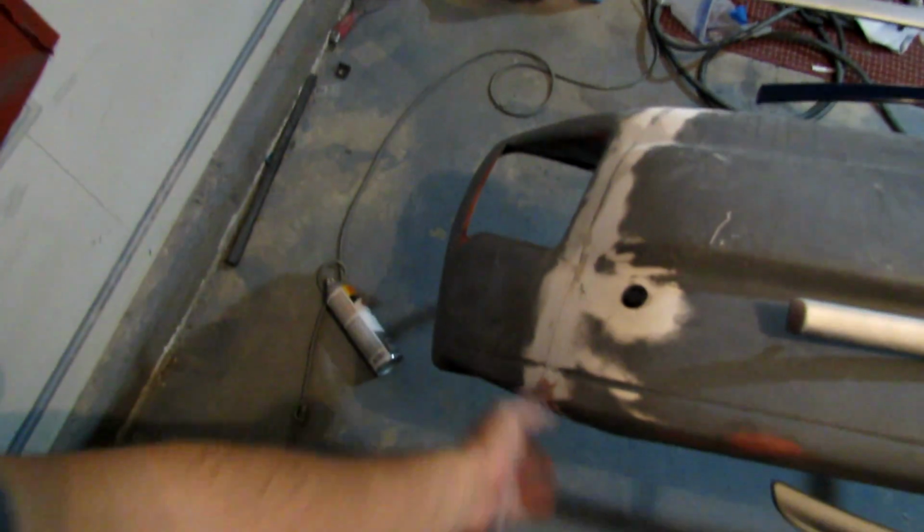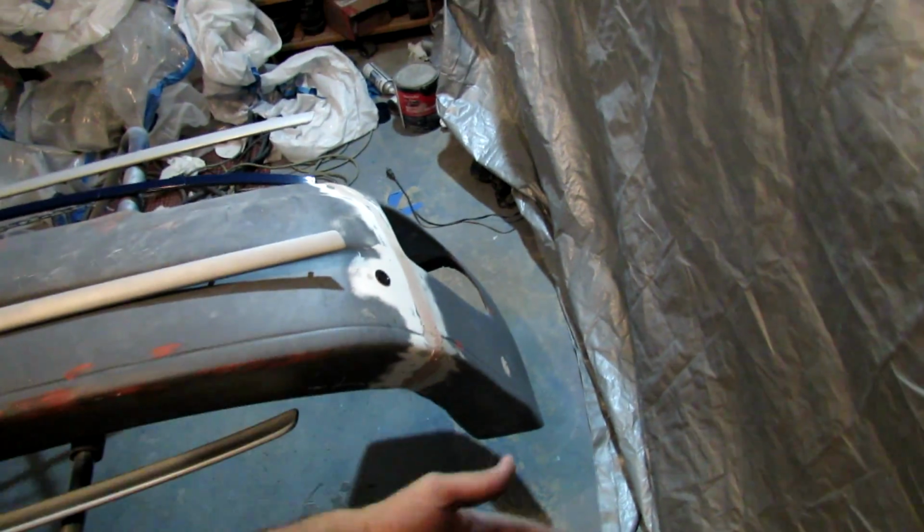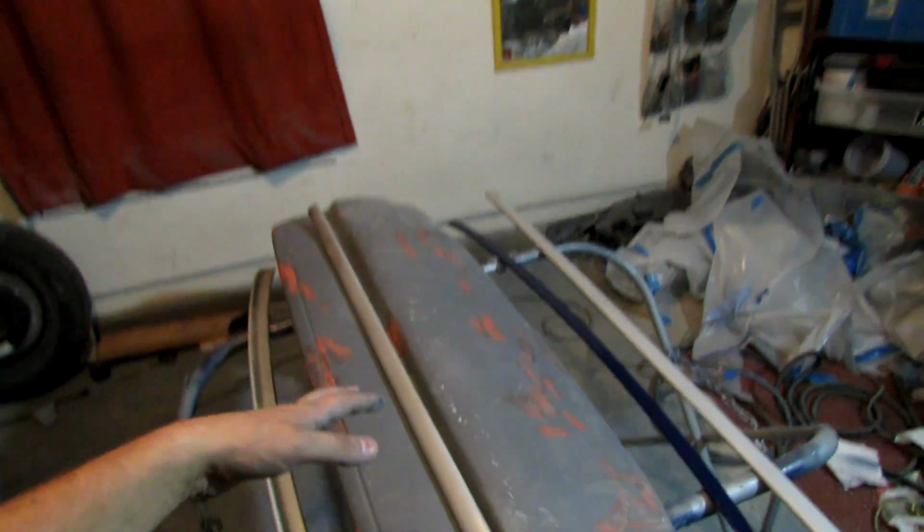This is pretty much good, just still Bondo that needs to be sanded. Fix the pinhole spots, primer over the white spots and the Bondo spots, sand it all at 400 and just spray completely blue. And then my plan is to clear all of this together, all the trim, the rear bumper, and everything all in one.